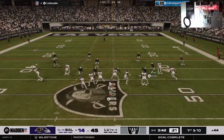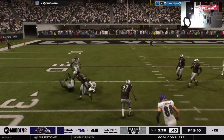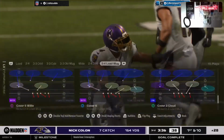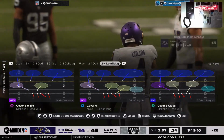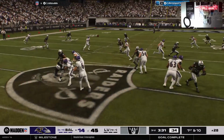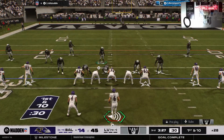To the air yet again, May. Completed over the middle. And they get this down to the 28. He finds him 16 yards and a new set of downs. It sure seemed like he knew exactly where he was going with that right off the snap. Offense is set. 1st and 10.